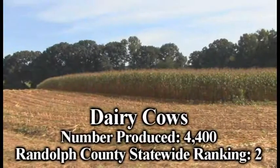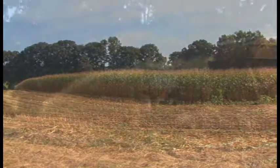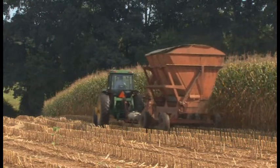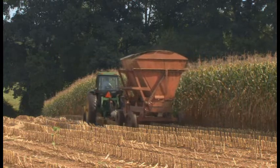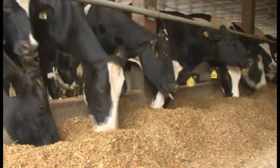Wright Farms, dairy cows. It's early morning in Randolph County, and if you listen real good, you can hear the sounds of tractors already working the fields. This morning we find this tractor cutting corn. In fact, this corn will be breakfast, lunch, and dinner for these girls, dairy cows.